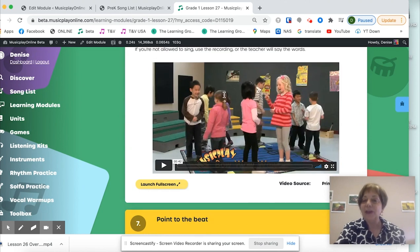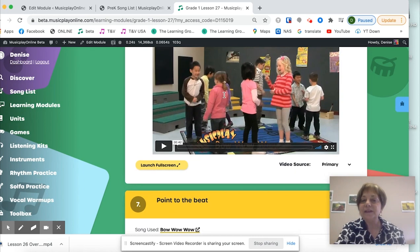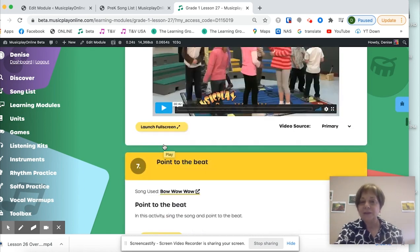There's a kids' demo here where they're close together, but if you have to distance your students, you just use the entire space that you've got. They point, and they're far away. Another alternative for this one is simply to ask every child in your class, wherever they're sitting or standing, to look at someone and be their partner in the air. And instead of changing places with their partner, they turn in their own circle. That way they can still do the song. You can use the recording, or you can say it if you're not allowed to sing.